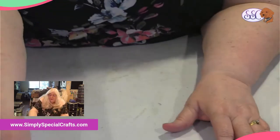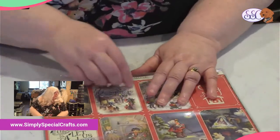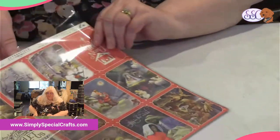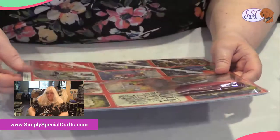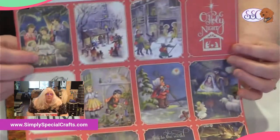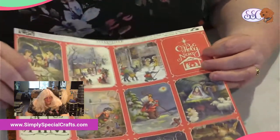Okay. And this one, wait till you see this one. This is the one that had the papers I was talking about. I lost my mind there for a minute. This one is a more spiritual one. This one has Holy Night.